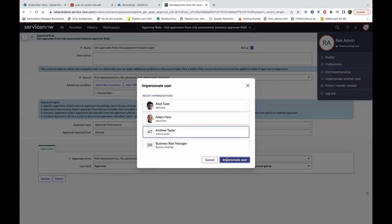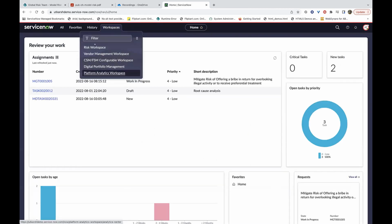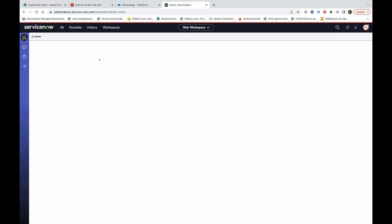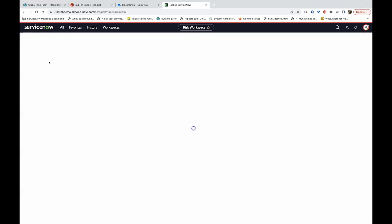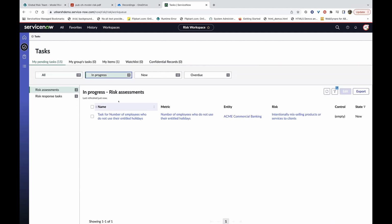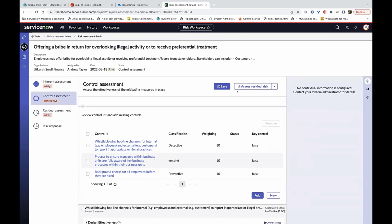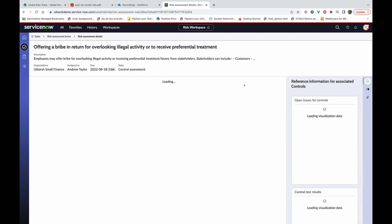So I'm just going to showcase now how it looks and feels on the assessment experience itself, this dynamic multi-level of approvals. So I go into my workspace and go to the same assessment that I was working on. I can go into my task inbox and I will see the task I was working on from the risk assessment perspective. I can filter based on the in-progress risk assessments here. And we were talking about this one here, right? So I'm just going to kick off the approval workflow. I did my inherent assessment, I did my controls, I did my residual.